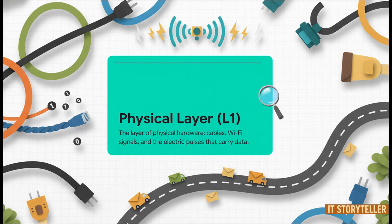He explained that he's kind of like the road a mailman uses. If there's no road, well, nothing gets delivered, right? He doesn't read the messages, he just pushes the raw signals along. So the key idea here is that this layer is all about the actual physical stuff that connects everything.